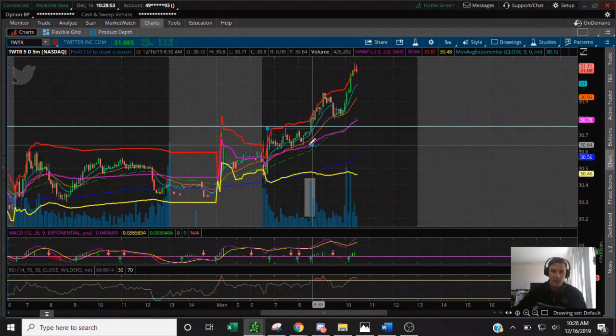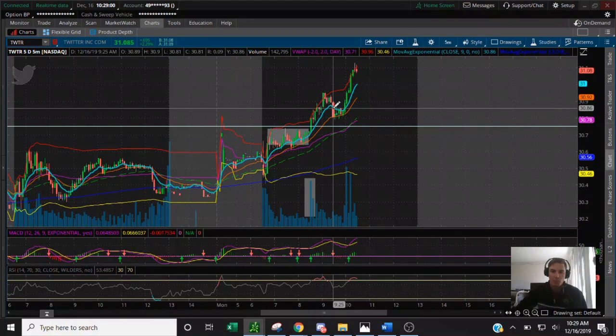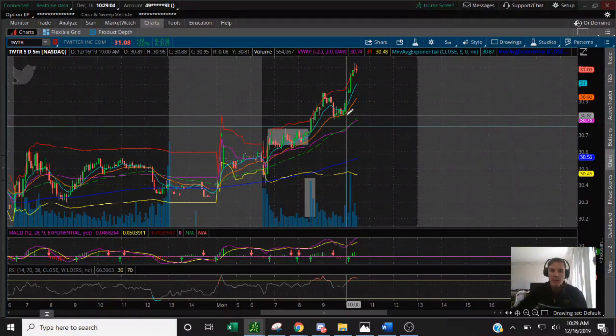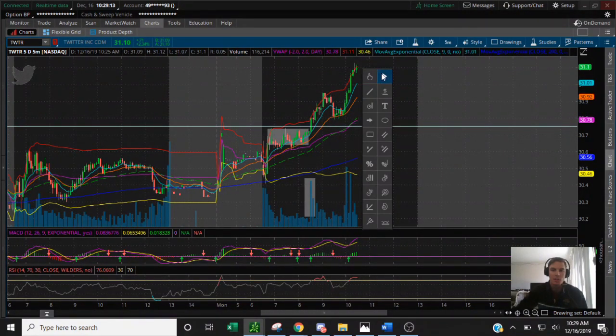This is all that consolidation zone right at the 21 EMA. Boom, big volume comes in, pushes it up. We have sellers, profit takers, whatever. Look right where we come back down to, this 21 EMA. We never had a candle that closed below the 21 EMA, and then we get that volume coming back in for the big push up.